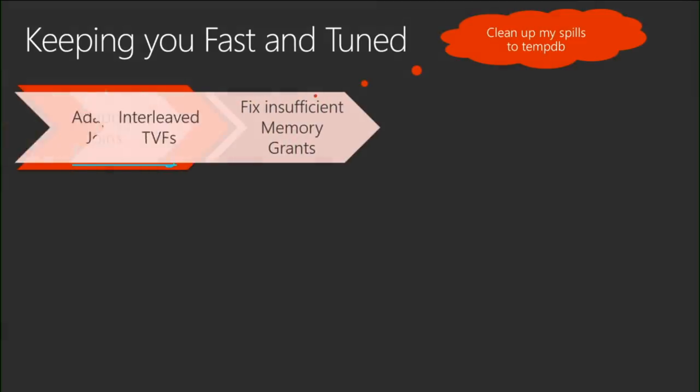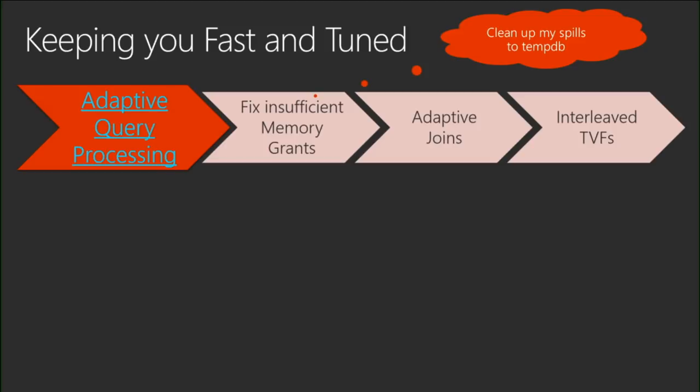So what about keeping you fast and tuned? I mentioned if you're in this audience, you're like, Bob, this is really impressive, but my performance is pretty good, pretty happy with it when I first deployed it. And then things started getting bad for me, and it caused me a lot of pain. Do you have anything for me today? And I do. Number one is adaptive query processing, built into the SQL Server engine on SQL Server 2017 into our query processor. A couple of interesting examples for you to consider here. I don't have demos for it, but a couple of examples for you to consider.